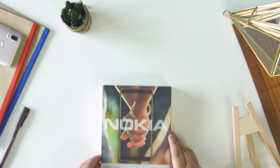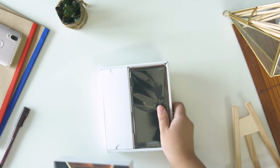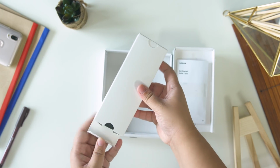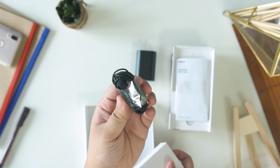The design of the packaging is a little nostalgic, a classic Nokia. The unboxing experience is quite different and has two compartments. The right side holds the phone and the SIM ejector beneath it, while on the left we get all the accessories like a free case, wall plug, USB cable, and the earphone, and that's pretty much it.